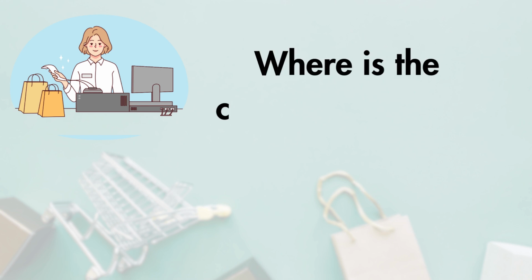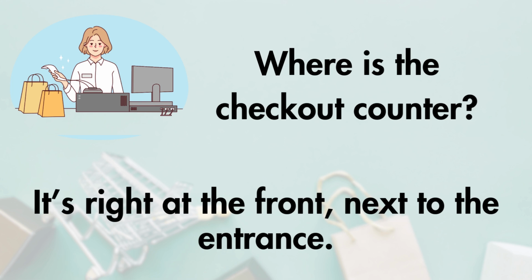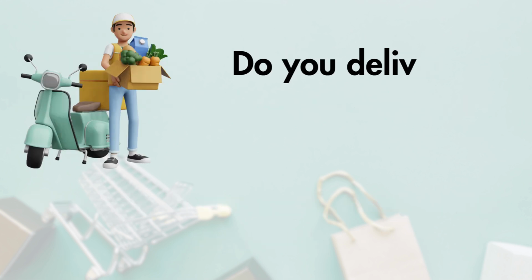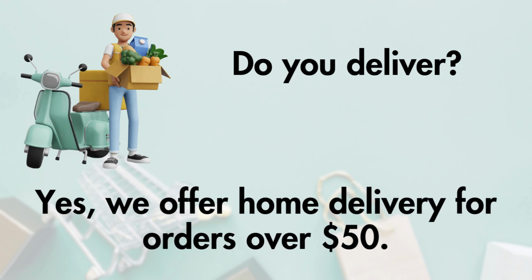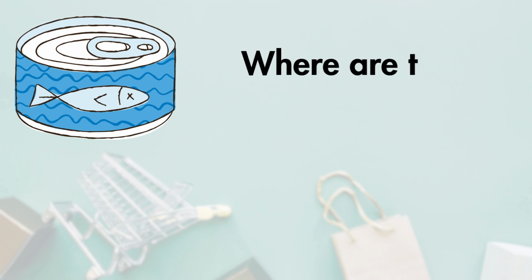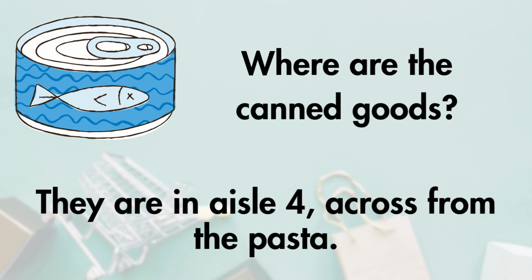Where is the checkout counter? It's right at the front next to the entrance. Do you deliver? Yes, we offer home delivery for orders over $50. Where are the canned goods? They are in aisle 4, across from the pasta.